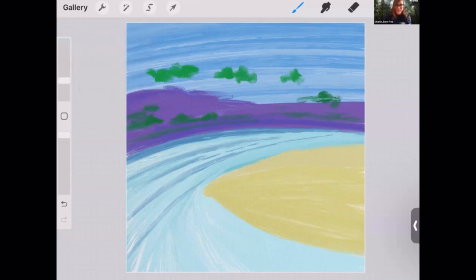Brilliant. So, John, I can see you're adding trees, but we've also got a question from Winscombe Primary School in North Somerset, and they would like to know, when did you start painting? Oh, the same as everybody in your class. So we all start painting as children, don't we? And I particularly enjoyed it at school and at home.